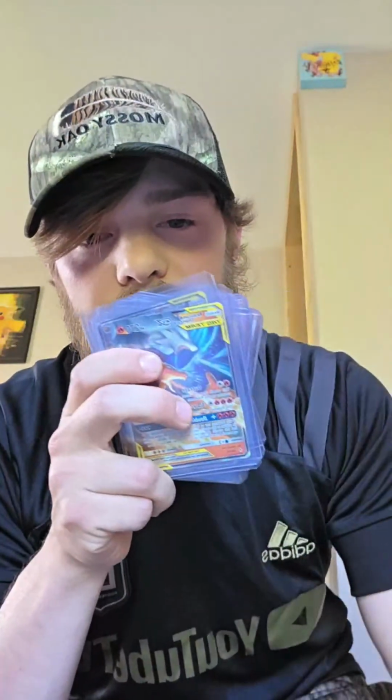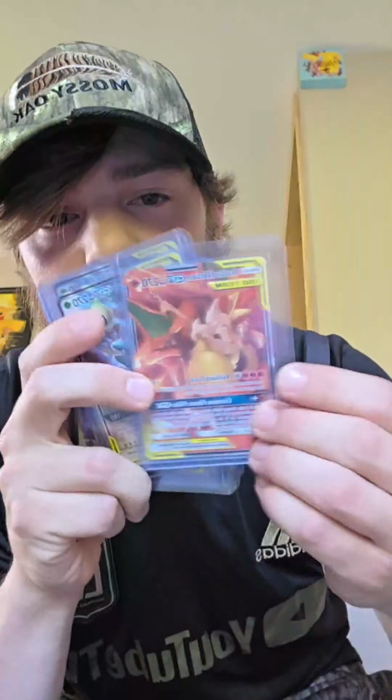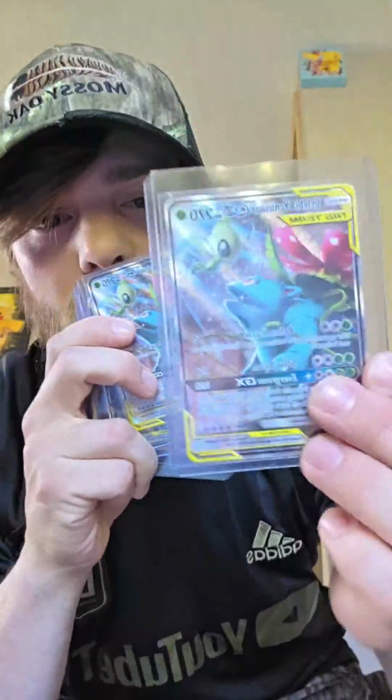I'm not saying you want to let go of your grails, but when you have a bunch of cards stacked up, and once you hit enough or buy enough, and they go up enough, you know, these aren't worth a ton, but they're not cheap. And when you stack them up over and over and over, eventually it adds up.